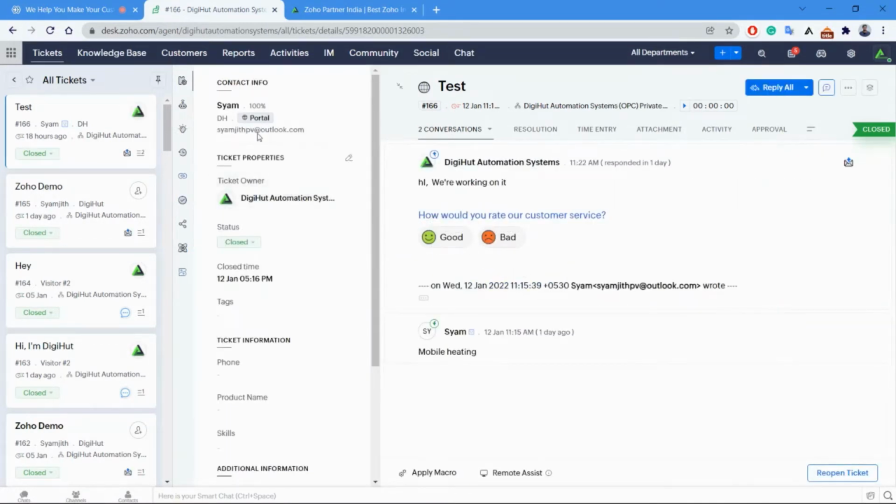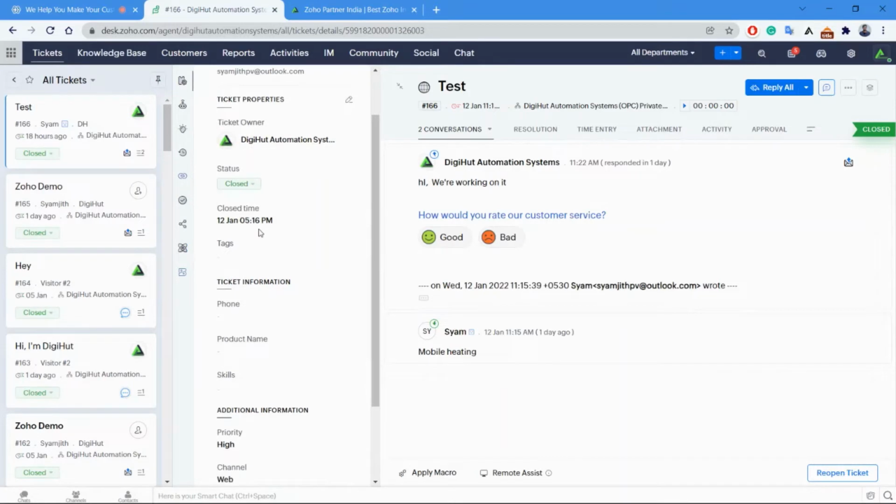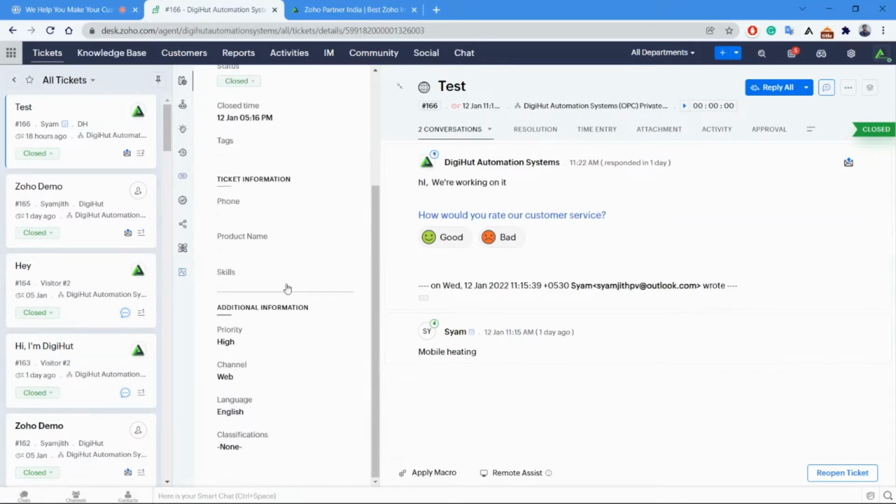And on the left side, I can see who the ticket owner is, and from where it was generated. You can see here, this is generated from the portal. That is what the self-service help center refers to. Then I can see the ticket owner, the ticket status, the close time, then the skills, priority, the channel, the language, and any other classification. So there are multiple things associated with the ticket here.